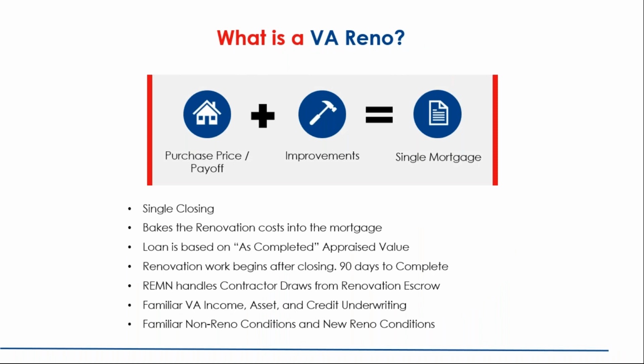So take a look at this graphic we have here. We illustrate that you can include your purchase price or your mortgage payoff on a refinance. We can add in necessary improvements or borrower wants. Roll that all together in one single mortgage with one single closing and one single fixed payment over a fixed term. We offer a majority of these loans as a 30-year fixed term, but we also can go all the way down to 15 years.